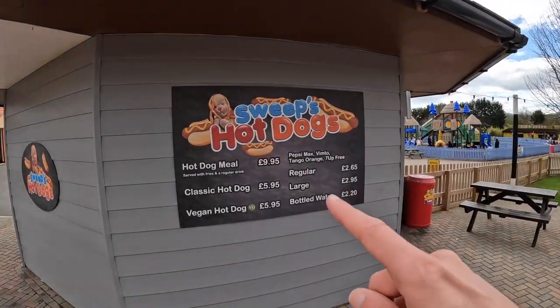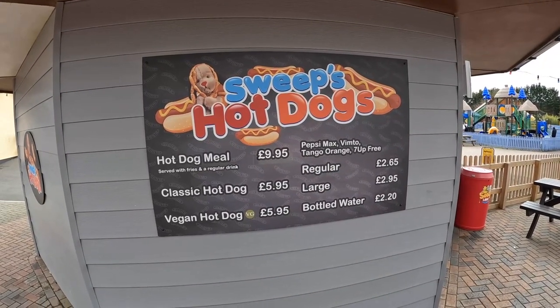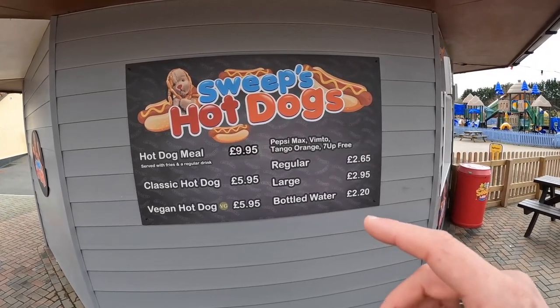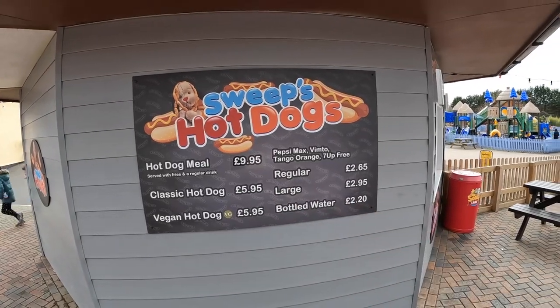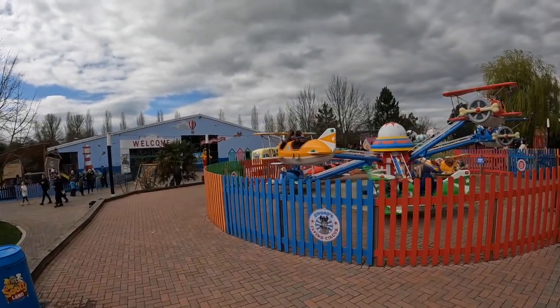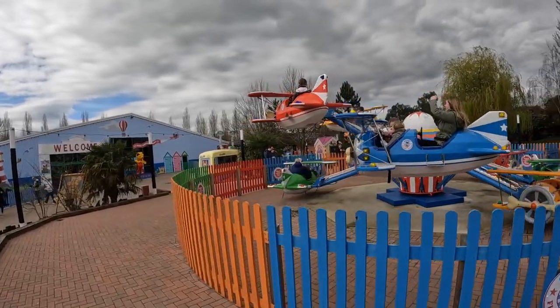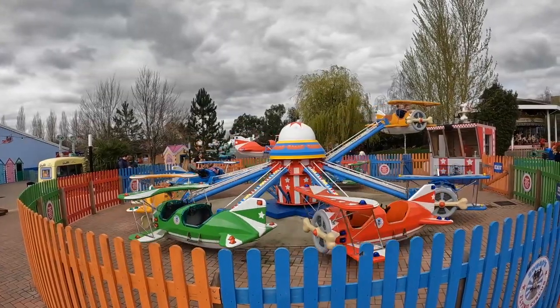And yeah, actually, these prices are not too bad. £9.95 for the hot dog meal, classic and vegan options here. Bottled waters, Pepsi. Usually with an IP, you'd find that these prices are a little bit higher, but these appear to be pretty much in line with average theme park prices, which is nice to see. Like I say, usually with IP prices, they try to just charge that little bit more. And there we are, Sweep's Flying Circus there.